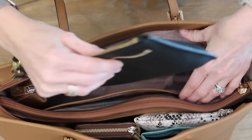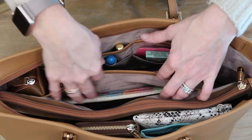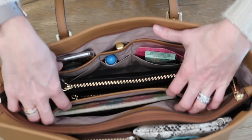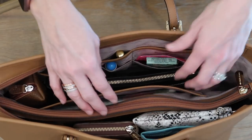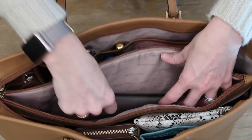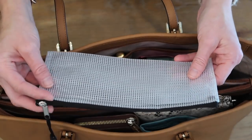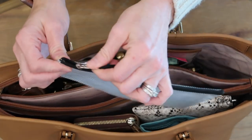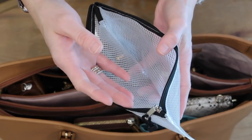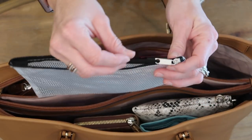So that is it for that. I go ahead and stick that right down there. Then there's this little compartment that is actually attached to the zipper part right here. For me, I do not carry anything in this zipper other than this little pouch right here. This is just a little zipper bag. And what I use it for, especially throughout this time of year, is for receipts.